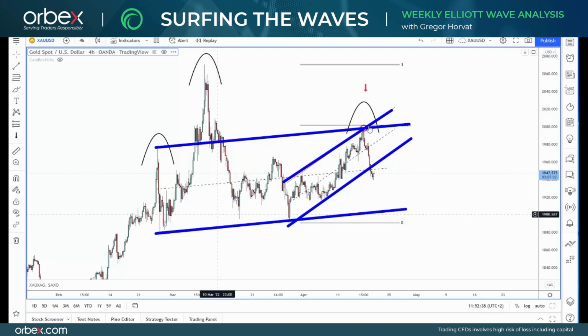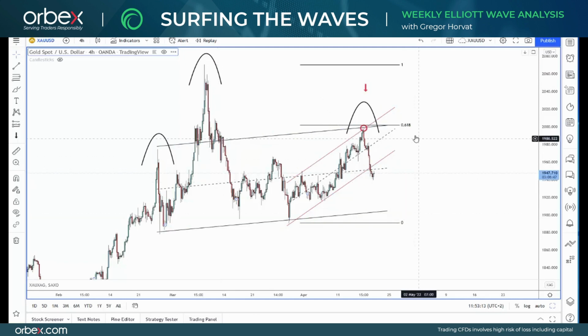And notice the significance of these levels. Right there around 2000 we have seen the perfect touch, and now we are responding. The bears are responding and trying to bring the price down here. So what we are looking for is more weakness, obviously, since we broke this trend line.